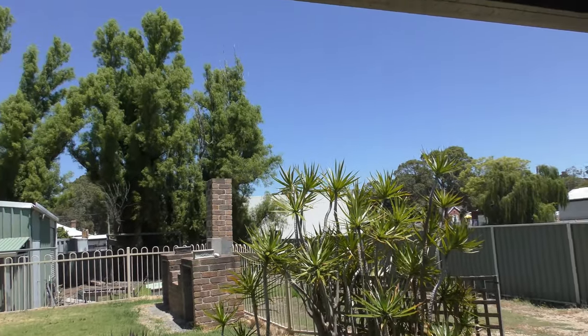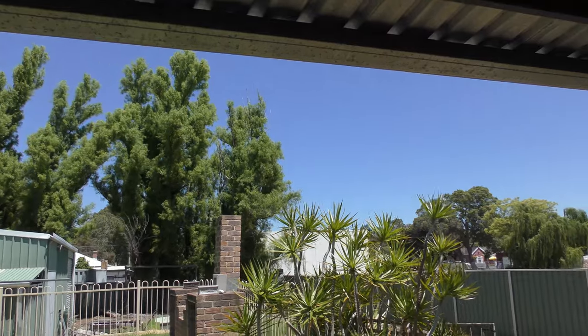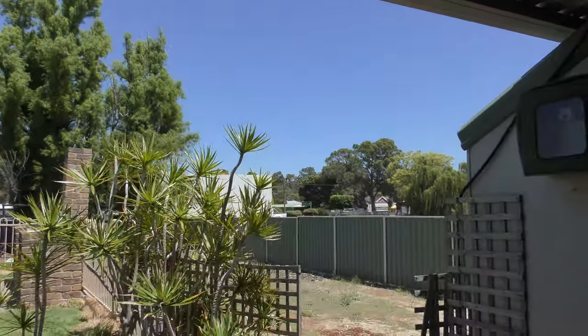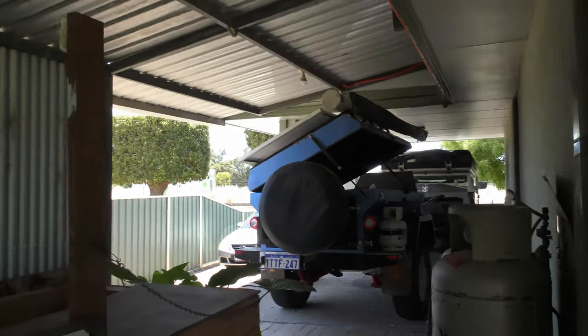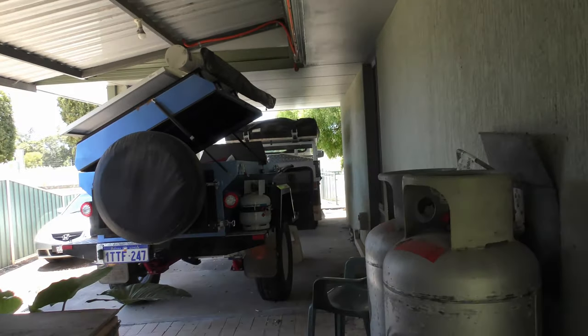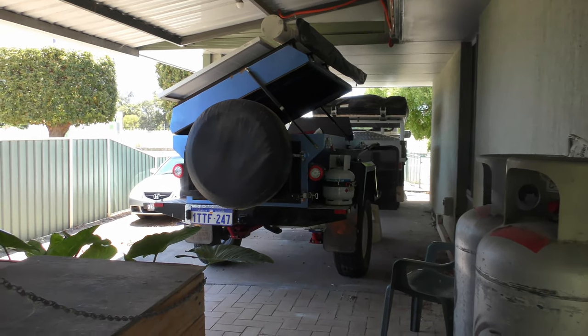Afternoon, everybody. Weather's starting to warm up nicely. It was 33 yesterday, going to be a bit warmer today. We got some clouds coming in for the next few days, but no rain. We're getting ready to head out again.